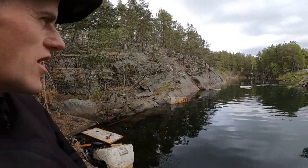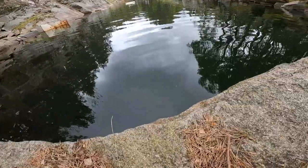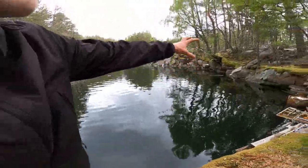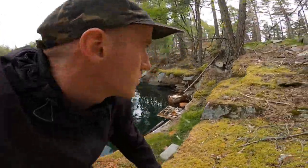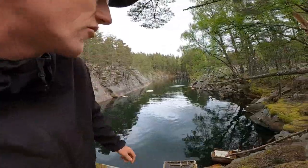Crazy, it's like granite almost. I was trying to gauge what type of rock it was, but it seems to be granite that they were mining here. Maybe even those buildings that we just looked at were built from the stone mined at this site here, folks. Anyway, let's head round.